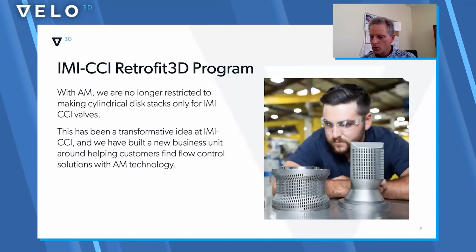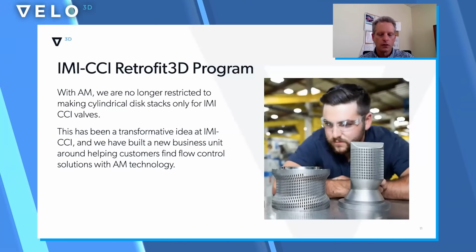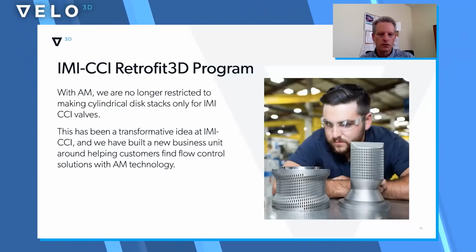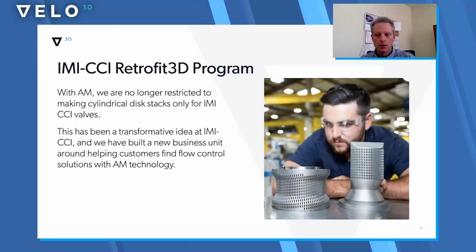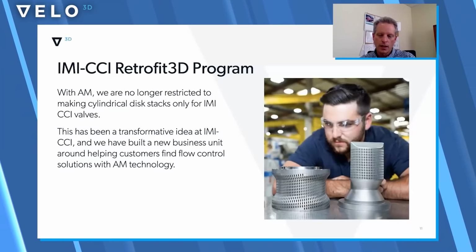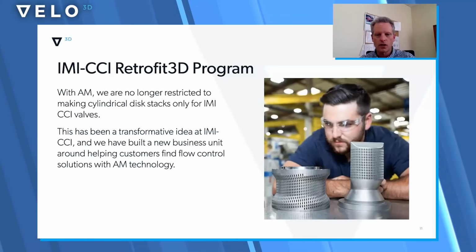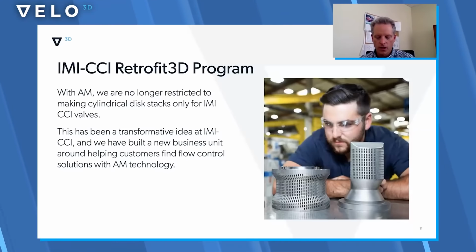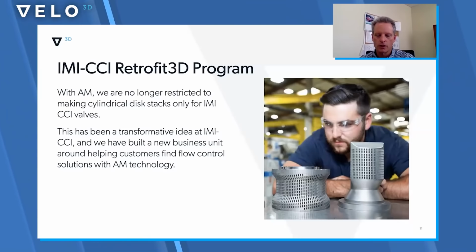We also recognize that with AM, we're no longer restricted to just making the disc stack design that we make in our drag valves. This has been a transformative idea at IMI CCI. We've built a new business unit around helping customers find flow control solutions with AM technology. The picture here shows two different AM parts. The one on the left is a typical cage or disc stack design, which might go into a CCI valve or even a competitor's valve as a retrofit, where you take out the legacy part and you put in a new part that fits in the same envelope, but has much higher flow performance characteristics and much better reliability.